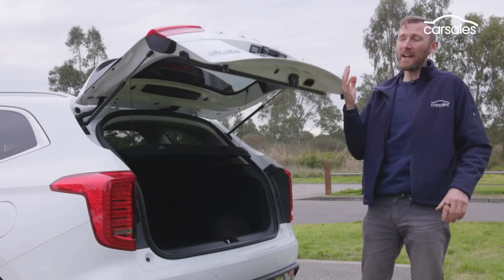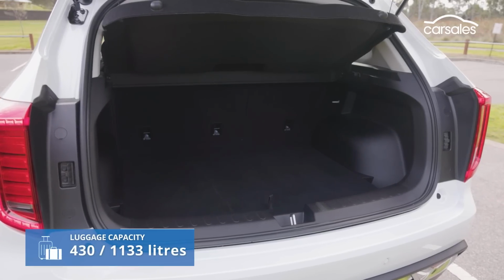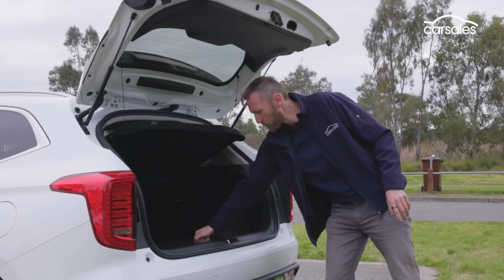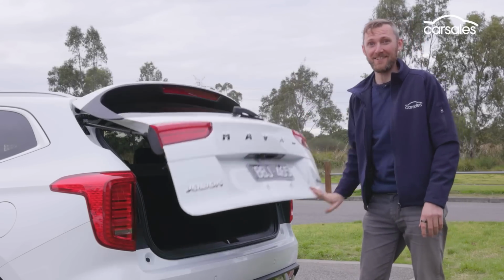There's no powered tailgate, but that's to be expected in a vehicle of this price. And while boot space isn't massive, it's not terrible either. You've got 2 shopping bag hooks, an LED light, and also a space saver spare. All right, let's see how she drives.